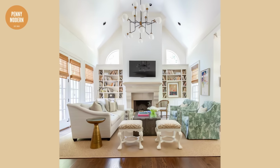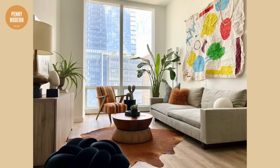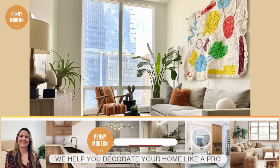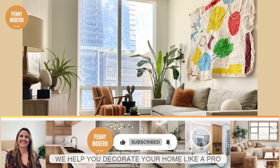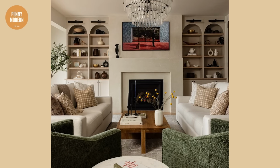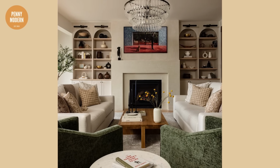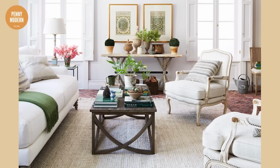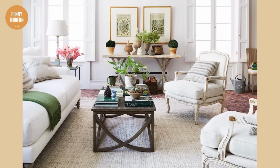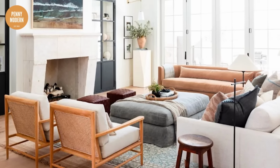Another advantage of the circular flow layout is that it naturally guides traffic around the room. There's no awkward stopping point, just a smooth, continuous flow that makes the room feel more open and connected. Each of these layouts has its own unique strengths, so think about what's most important to you, whether it's maximizing seating, creating a cozy atmosphere, or dividing a room into functional zones. The right layout can make all the difference in how you experience your space.